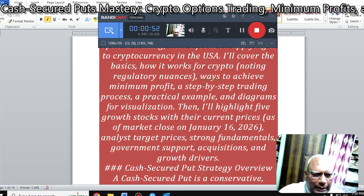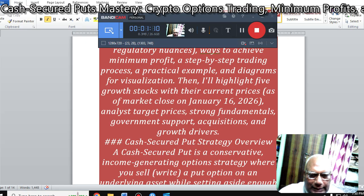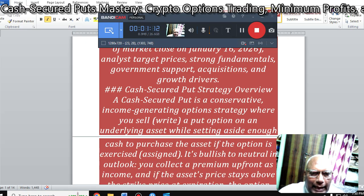As of market close on January 16th, 2026, analyst target prices, strong fundamentals, government support, acquisition and growth drivers. Cash secured put strategy overview.